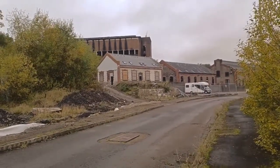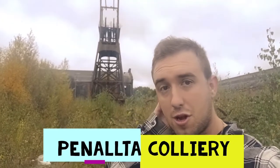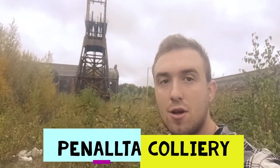Welcome to Penallta Colliery. I don't know if you recognise this, but this is some of the old building. So, here I am at Penallta Colliery to round off this video, because I think it's fitting. We looked at one part of Welsh history, which was about the Romans, the early years of Wales, when it was a Celtic nation in its infancy, when the Romans swept Britain, or Britannia, whatever they called it, and conquered all the way up to Scotland, including Wales.